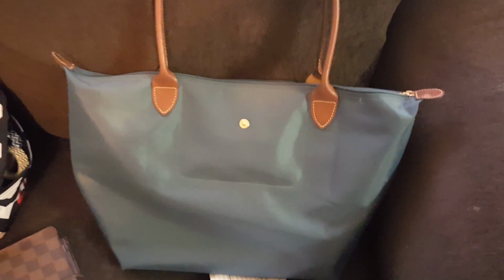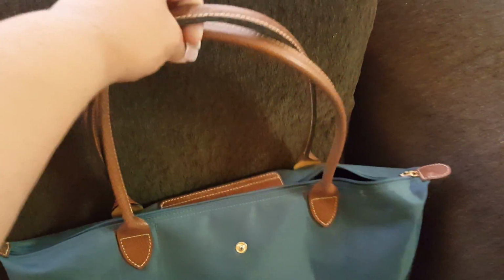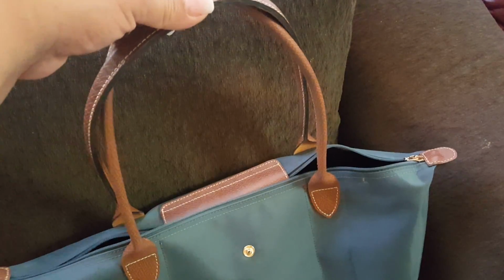But then if you take this out, you can see it's just a giant dark pit. But it can fit so much. I really love this bag. It's easy peasy. It's carefree. The handles are great. They're nice and soft and comfortable. If it slips off of your shoulder, which it sometimes does with me, I'll overlap these, and that's all you need to do.